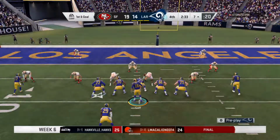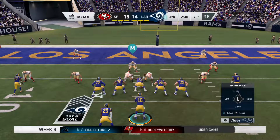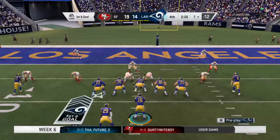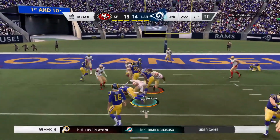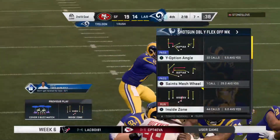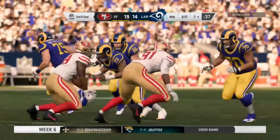Only way to get the lead here, of course, with a touchdown, and that's what they're gunning for on 1st and goal. They'll try and run for it with Yeldon. And the big boys up front, they're going to stop him right at the line. No gain on the play that time, and it sets up 2nd and goal.